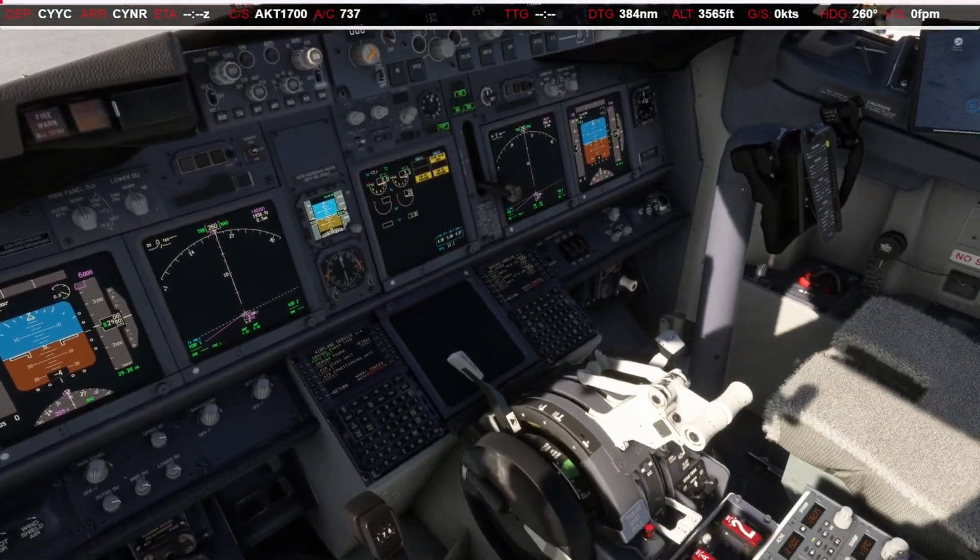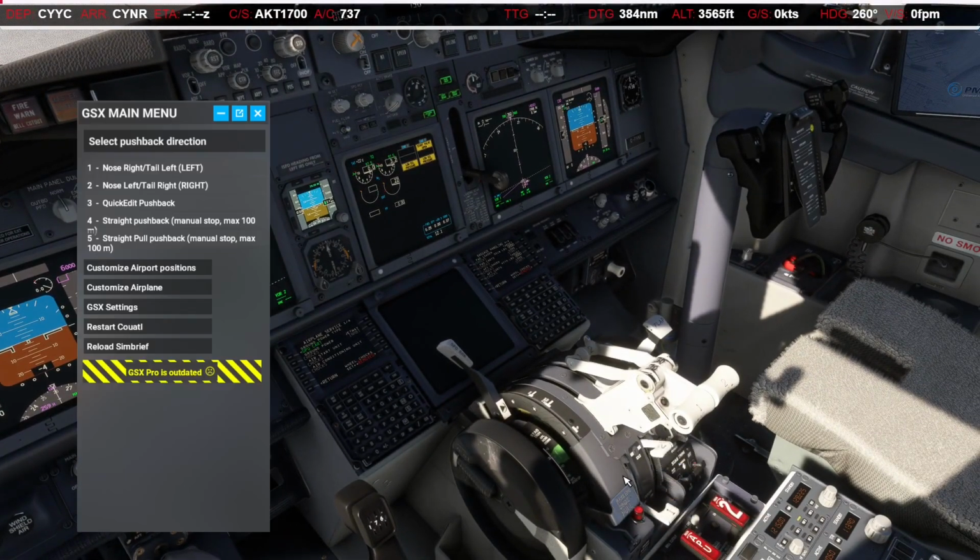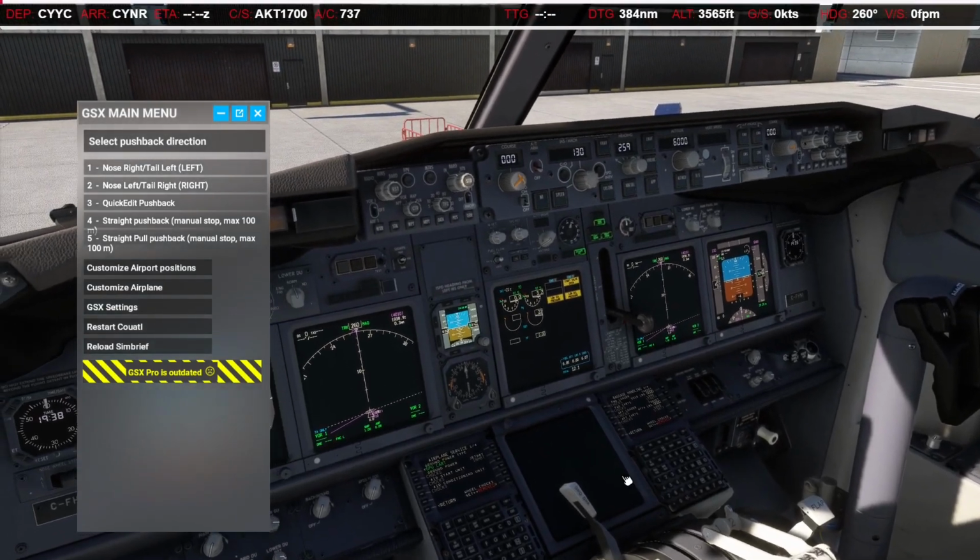62 Papa Bravo. I do not see any runway 26 in Calgary.